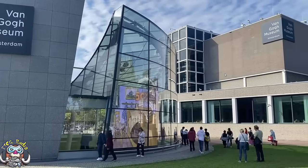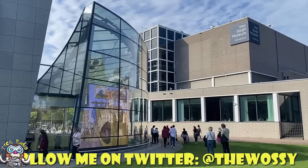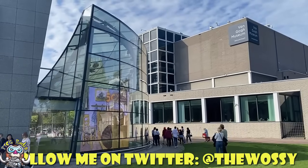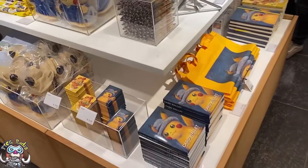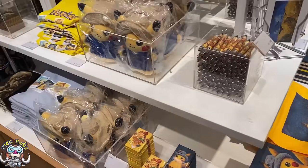Quick intro here because I went to the Van Gogh Museum with the lovely Pokemon company. They did fly me out. It was awesome. And here is a quick look at the gift shop. Don't worry, ladies and gentlemen, we're going to go through everything.